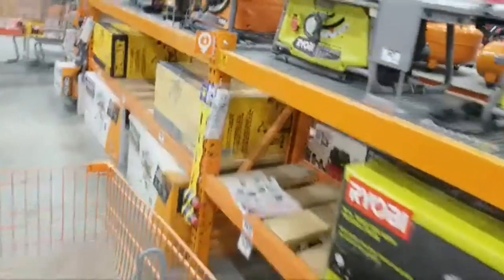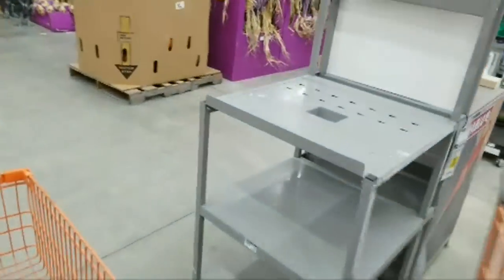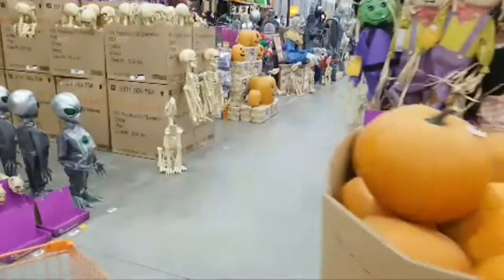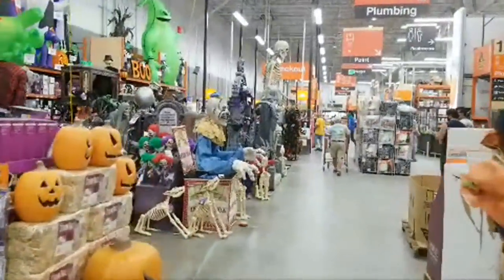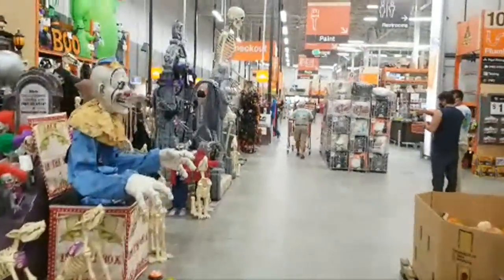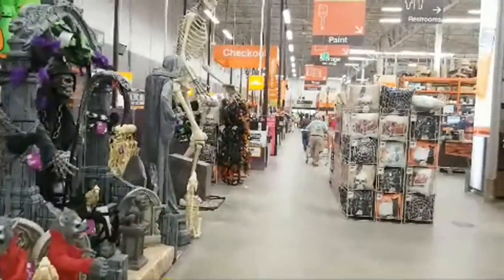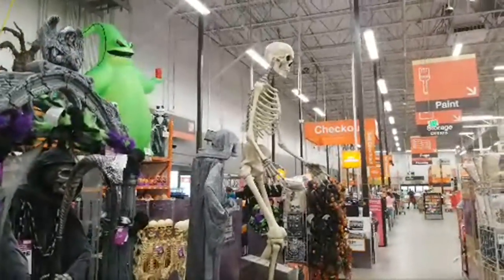Online on Home Depot's site, I saw others like Avanti, and I think Milwaukee had a set as well. Look at all these people waiting to get keys. When I was in here the other day, let me point out, you see this tall 12-foot skeleton? I pointed out to you guys that these were selling out pretty quickly in a lot of the Home Depots. And a number of people told me they checked every Home Depot in their area and they were out.